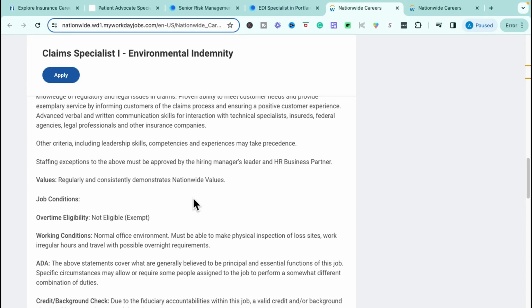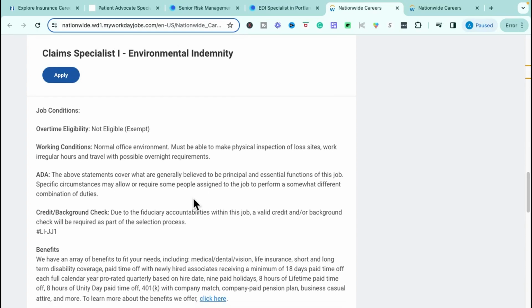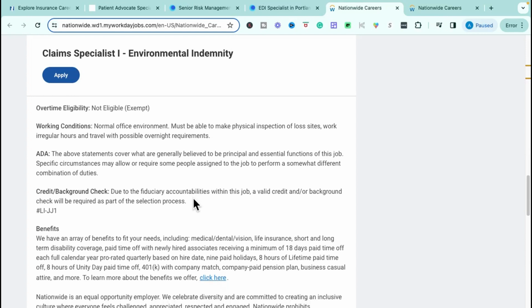Now, for this role, a normal office environment is going to be needed. You must be able to make physical inspections of loss sites, work irregular hours, and travel with possible overnight requirements. Now, that doesn't normally happen, but there may be a situation where you have to go overnight if something really catastrophic happened where you have been assigned that claim.